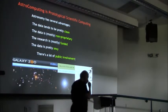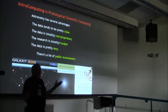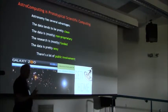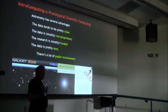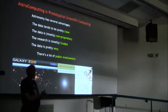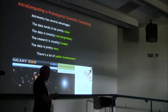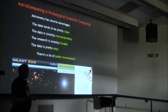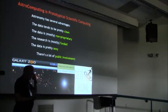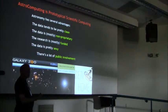So astrophysical data is wonderful from the point of view of big data. I mean, big data is a challenge, as I'll explain, but our data is the best because it's clean. It doesn't have a lot of confounding features. And it's non-proprietary. After a little while, all the data gets released to the public. So, unlike medical data, for example, which is abundant and interesting, but has to be protected because it contains personal information, our data is not like that.